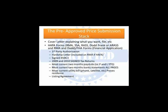All right, 2009 and 2010 signed tax returns. When I say signed, I mean they got copies and they just jotted down their signature on it and signed it for today's date or yesterday's date or whatever, last week, whatever it was. Most current 2 months pay stubs, or if they're self-employed, profit and loss year to date, or if they're both, send both. Most current 2 months bank statements, all pages. Most current utility bill, phone, satellite, etc. It proves their residence, and the listing agreement, if this were to be a HAFA. So that's what you would send in.